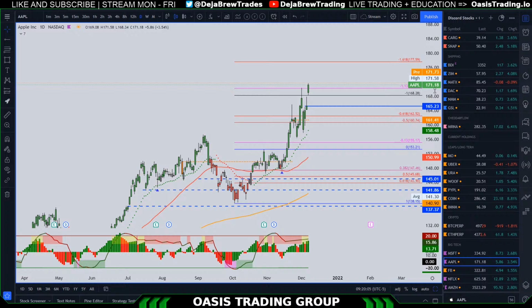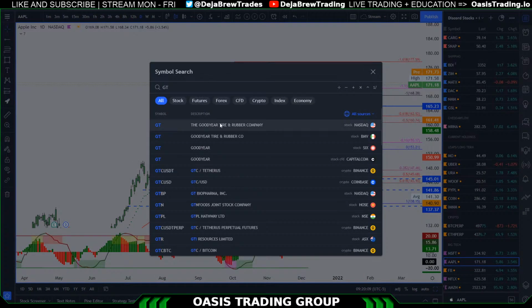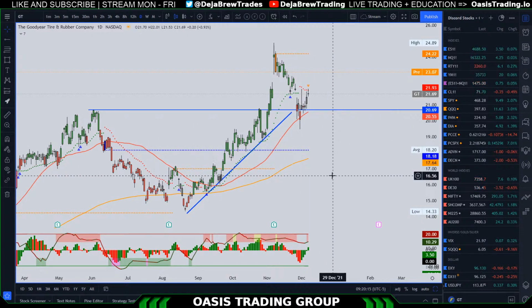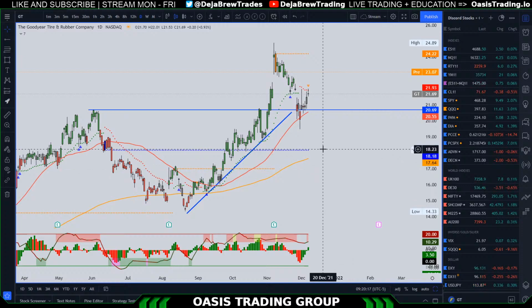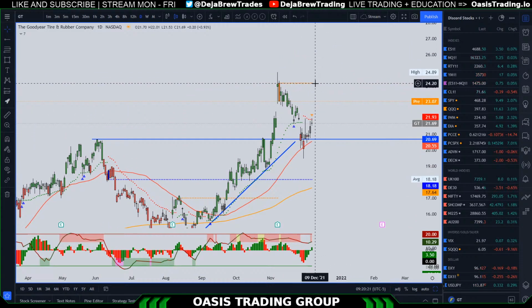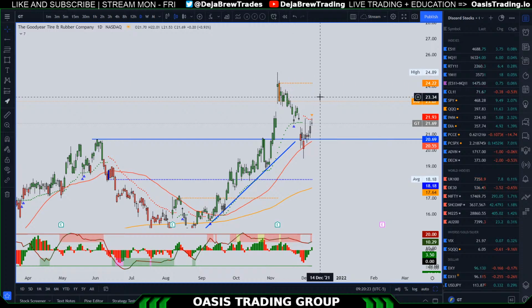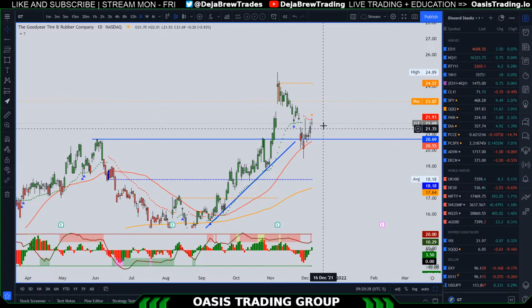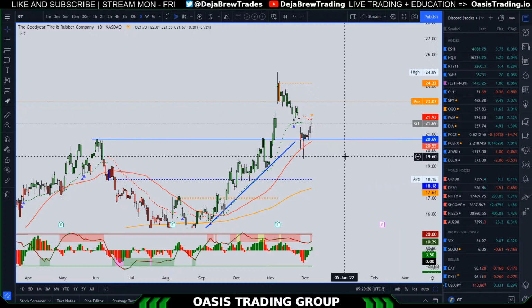All right, moving on to upgrades. Our first upgrade of the day is Goodyear Tire. Ticker is GT. They were upgraded to a buy with a price target of 32, and it looks like they are gapping up on that news. It doesn't look too bad here. Next target on that would be 24.22, that pivot that has not been retested. You are already flipping the trail, so if you do pull back, look for support on that trail around 22.